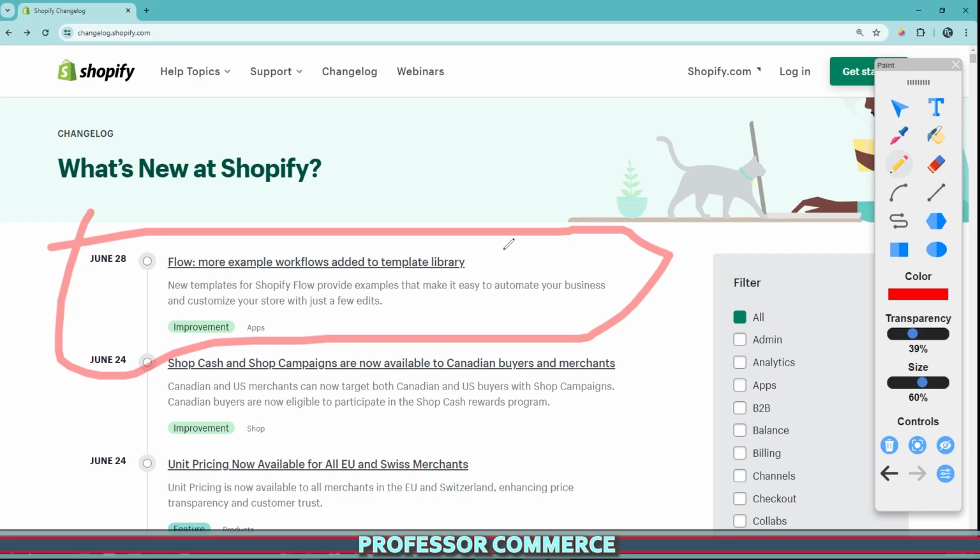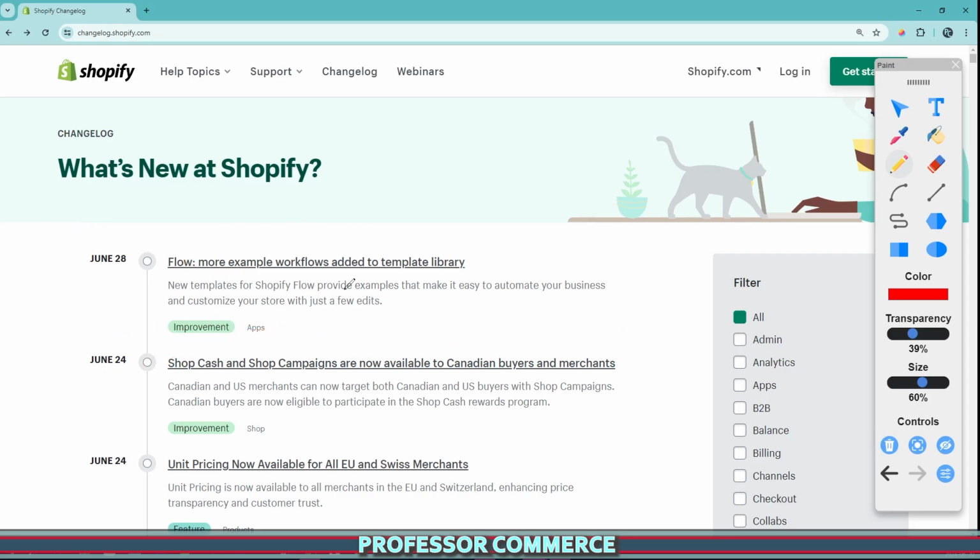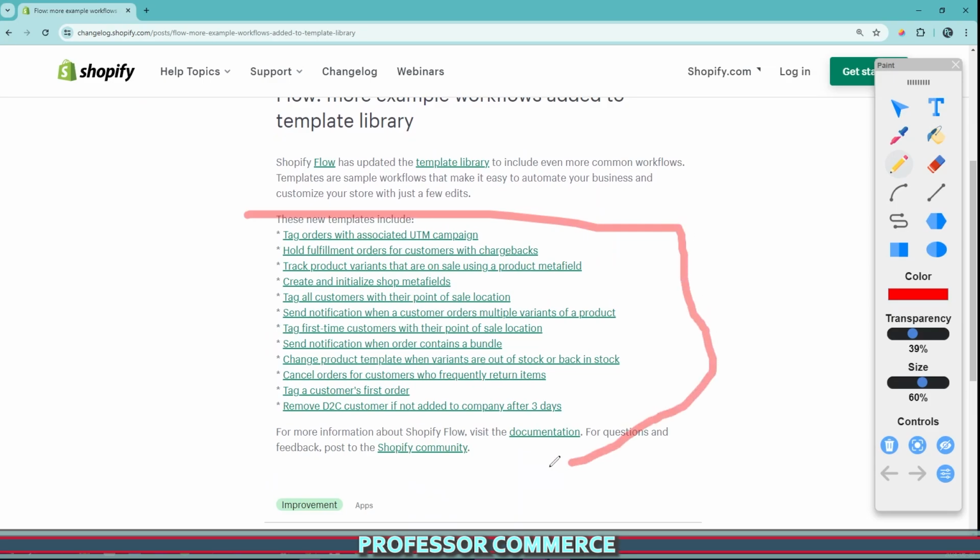All right, we have our last update of the month here. Again, a small improvement for the Flow app. Lots of Flow this month. It says more example workflows are added to the template library. So new templates for Shopify Flow provide examples that make it easy to automate your business and customize your store with just a few edits. They say just a few edits, but I always find Flow is quite complicated at this time. But it's good to see that they're constantly improving it to make it more accessible, as automation is critical in e-commerce. And so these are some great examples of how the Shopify Flow app works.